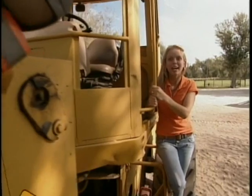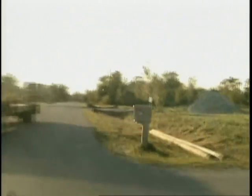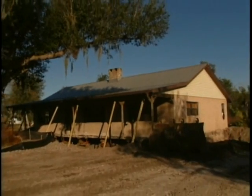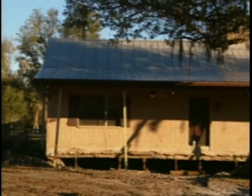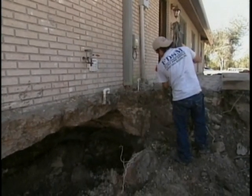I cannot believe they're actually going to move our house. It's actually going to roll down the road. In less than 2 weeks, this exceptionally heavy brick house in Arcadia, Florida, must move out. Concrete slab and all.